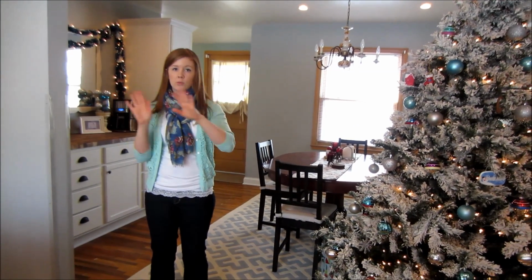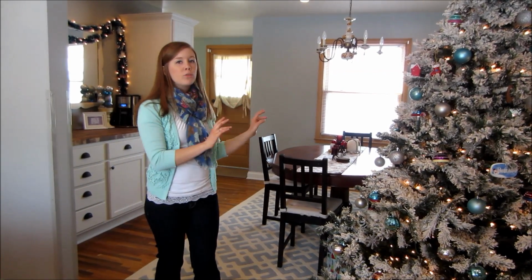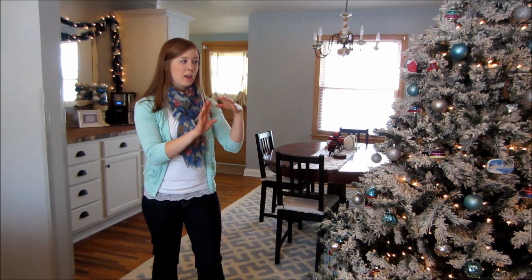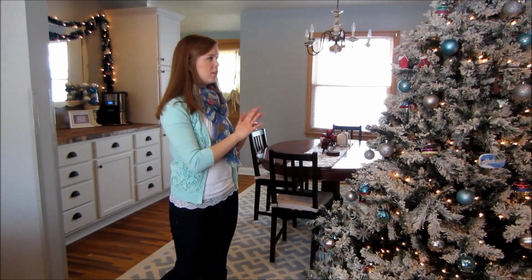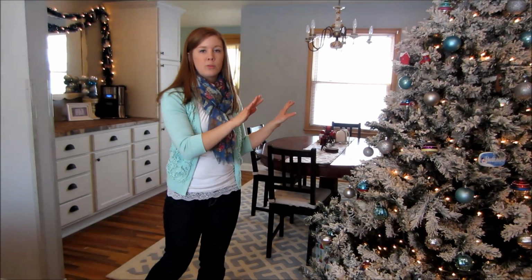So when we first bought this house, this wall was closed. This was a wall all the way down. There was no formal dining room. This was technically a bedroom because it had two closets and doors that separated it from the rest of the house.